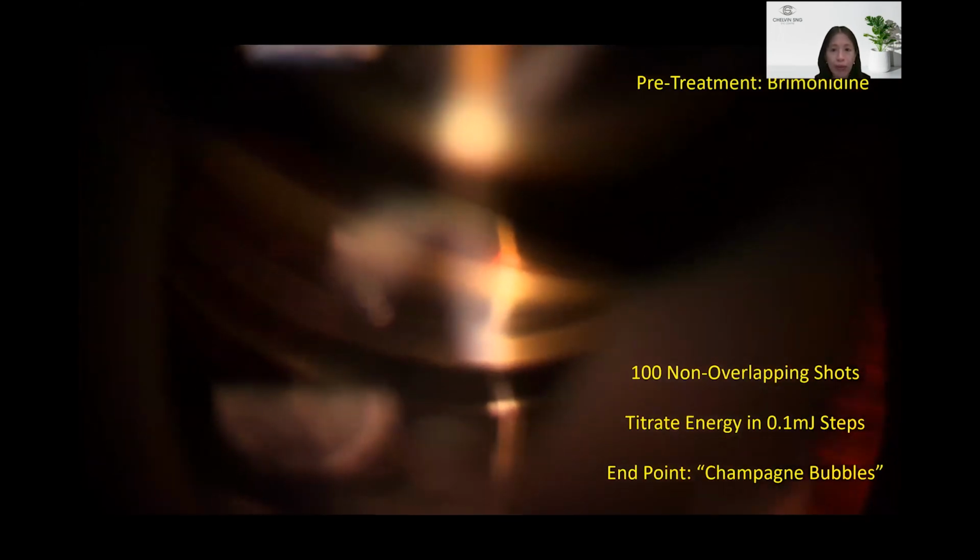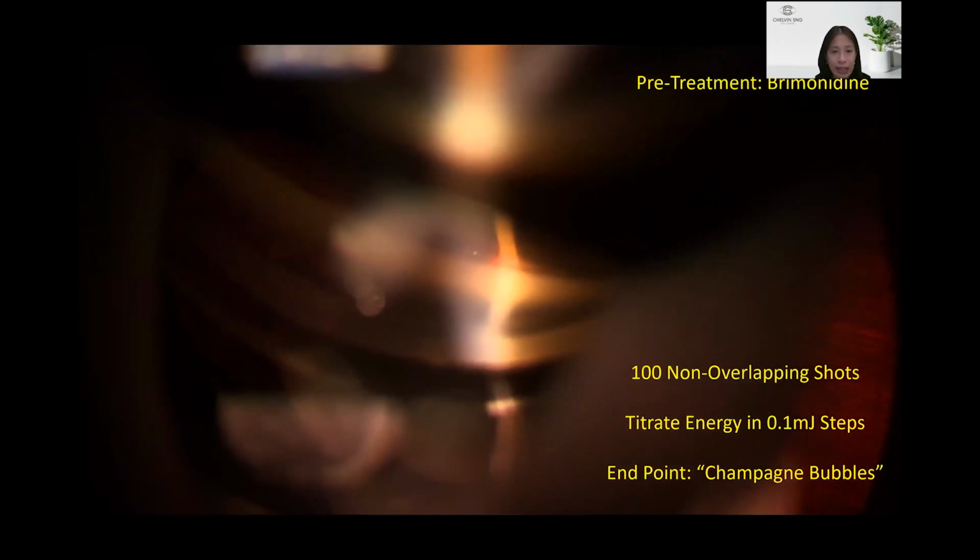I helped to recruit for the LIGHT study when I was working at Moorfields Eye Hospital, so I used the same laser settings as the LIGHT study in my clinical practice. I usually perform 360 degrees of SLT with 100 non-overlapping shots. I pre-treat the eye with brimonidine at least 15 minutes before the laser.